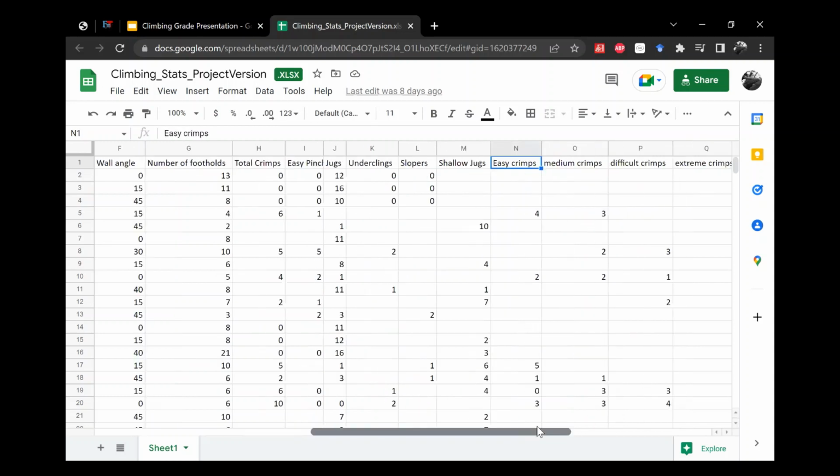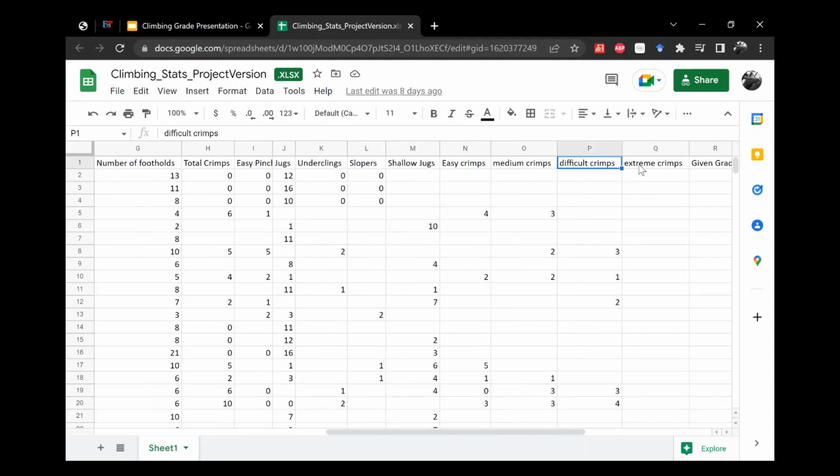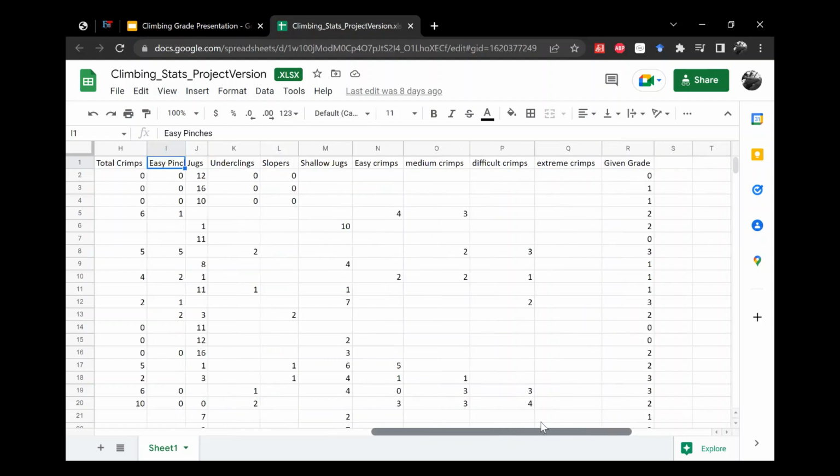And then you'll notice we have easy crimps, medium crimps, difficult crimps, and even extreme crimps. The reason for this is, like I said, total crimps is all of the crimps that the climb may have. And these are the different categories because crimps can vary quite a lot in angle and size, which I believe is important. These are categorized by angle and size, and we will look at specifically how I split them up later. Ideally, variables like slopers and pinches would also have all those categories, but due to time constraints, I was not able to do that. So slopers and pinches were unfortunately somewhat omitted and had to be absorbed into the categories of either crimps or jugs for my model to work, which is a little bit unfortunate and probably creates some issues.